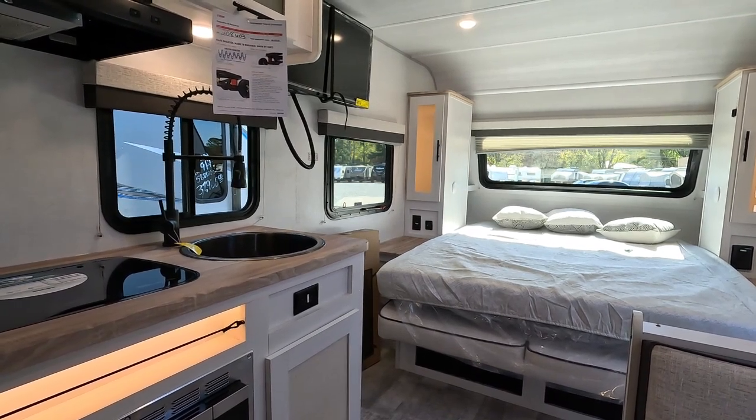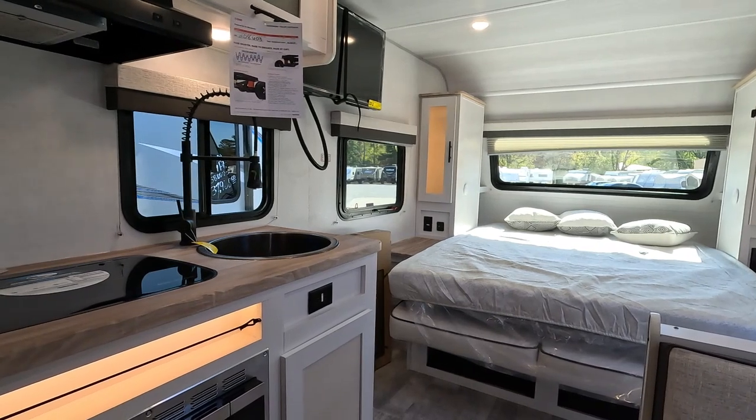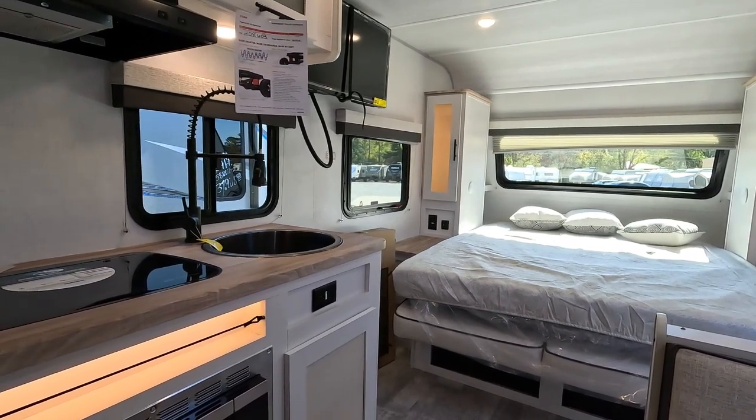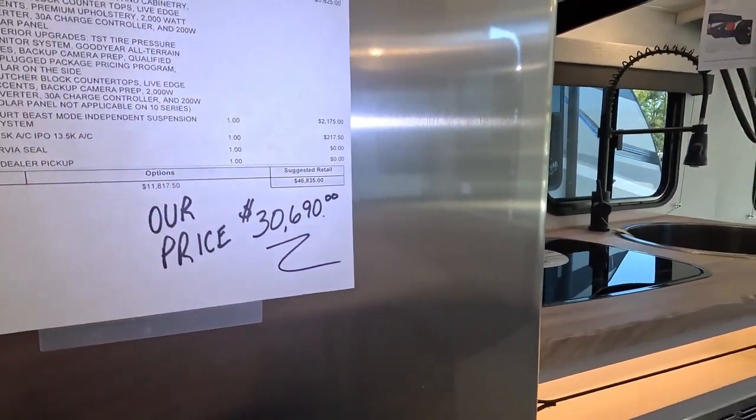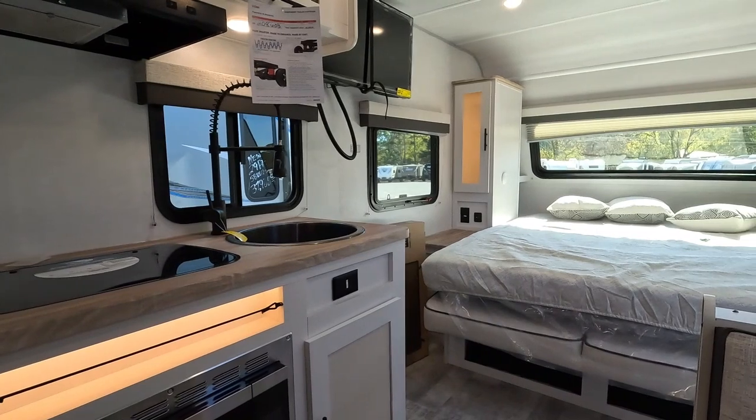$30,690, haggle-free, firm. Like I said, guys, you can buy used ones on RV Trader for 30 grand, with no warranty, or you can buy this one loaded, $30,690.